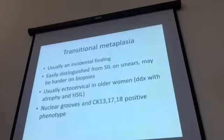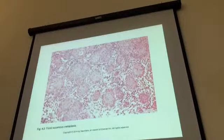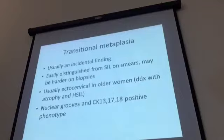This is something that also is not highly common, but you should see this now and then, maybe once a year or twice a year. Transitional type of epithelium can be found in the cervix, in the transition zone, and sometimes looks like metaplasia, but actually will have a different phenotype and be true transitional epithelium. Now on Pap smear, this looks very different than dysplasia, so it's not a hard thing there. But on a biopsy, it can look very much like high-grade SIL or maybe atrophy or something like that. So it can be more difficult to make this diagnosis then.